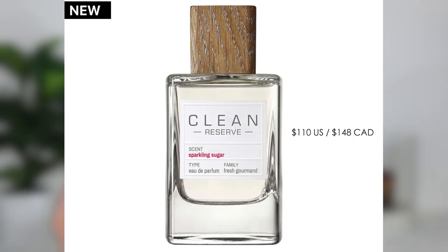you can pair this with the Clean Skin scent, which is my personal favorite scent. Probably my favorite scent of all time is this scent from Clean Reserve. It's the skin scent, it's the Reserve blend, though their regular Clean Skin is apparently the same as this. This is just the special packaging, which I think is beautiful. And also the Sparkling Sugar comes in this really beautiful packaging.